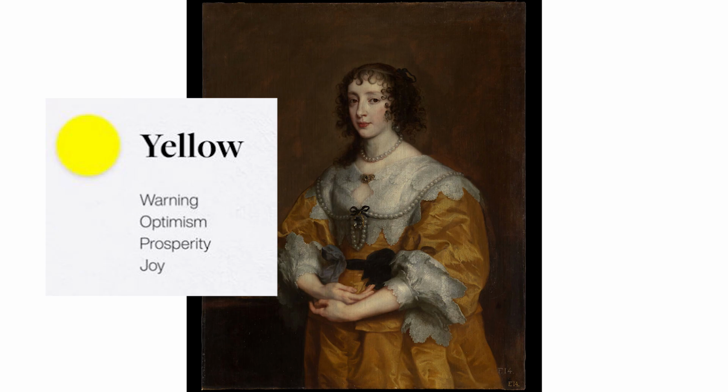So we have 4 main paintings and 4 main colors. I specifically chose these colors just because I like them in general, and they match the paintings that I found for these specific colors, so it worked out perfectly. We're going to concentrate on the colors orange, blue, purple, and yellow. So let's go ahead and get started with painting number 1.